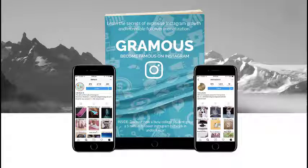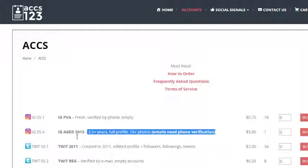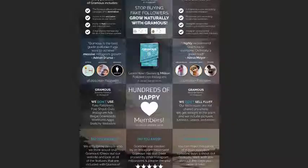I converted 5 old fitness accounts that I had lying around, deleted their posts, changed everything, and uploaded 15 pictures. I also bought 10 other aged accounts that are around 3.5 years old from ACCS123.com/ACCS, which I recommend if you have Bitcoin, and I changed all the bios and uploaded 15 pictures. I have not posted any pictures since then.